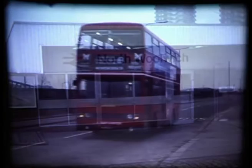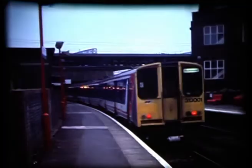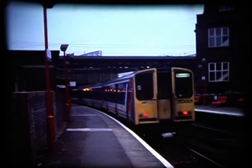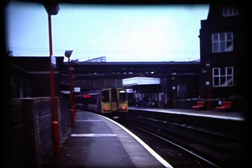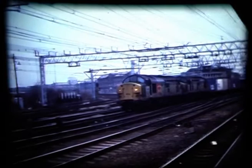This Leyland Titan bus is on Route 69. Here we see a class 313 unit at North Woolwich. Once again, we are at Stratford Low Level as a train departs for Richmond via the North London line. By the time this was filmed, many locomotives carried rail freight livery.